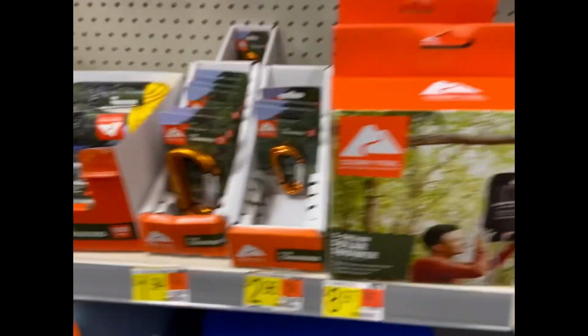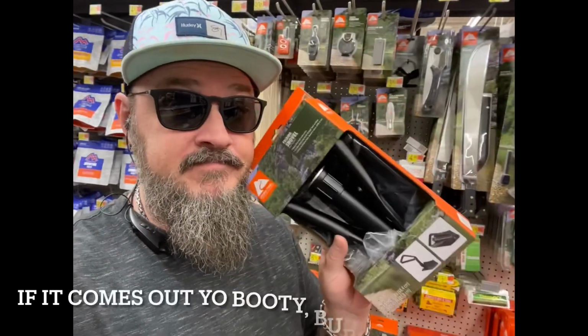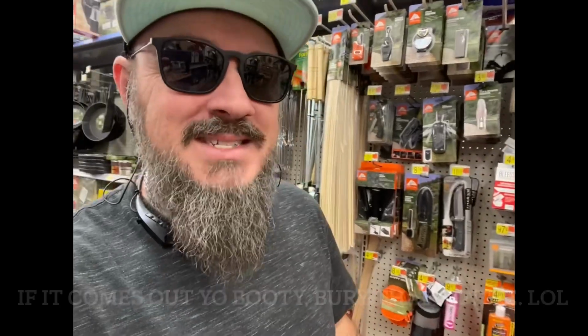So showers, plenty of carabiners, lots of paracord, and as I said, you always need emergency string. Paracord, need to get it. Yeah, could end up spending some money here. Folding shovel, a must have. Definitely need that if you're camping.